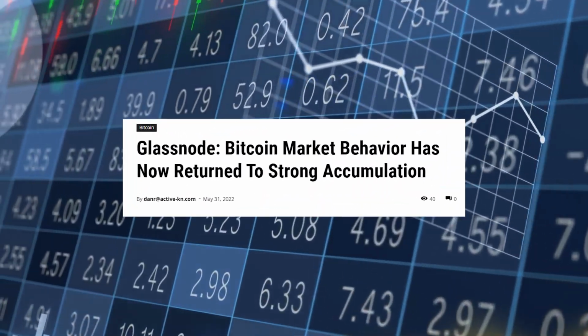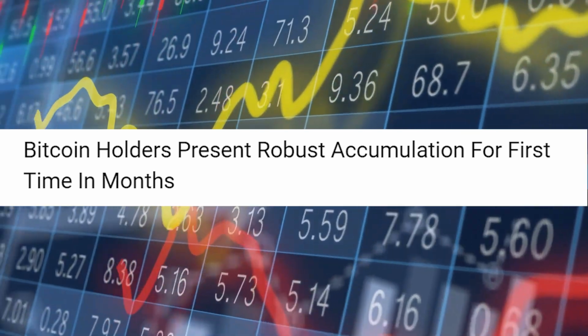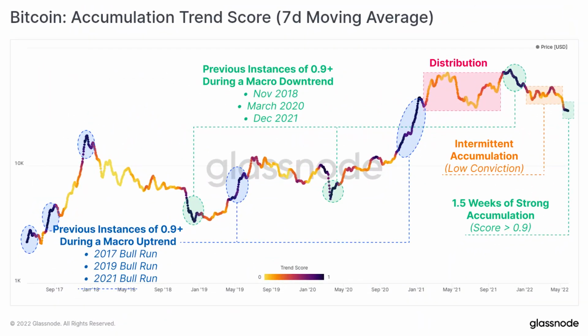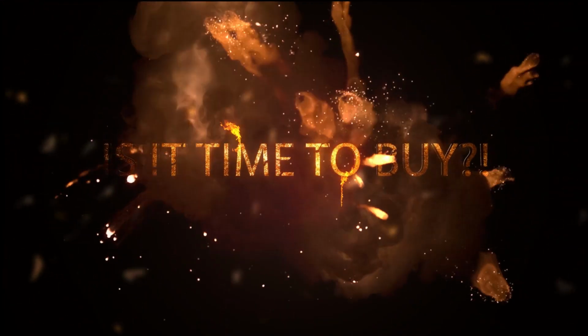Bitcoin market behavior has now returned to a strong accumulation, and Bitcoin holders present robust accumulation for the first time in months. So what does this mean for the crypto markets? Are we at the bottom? Where is the data to back this up?